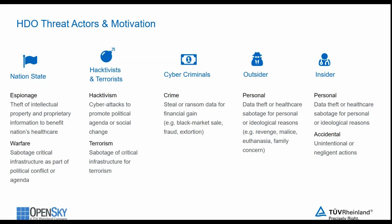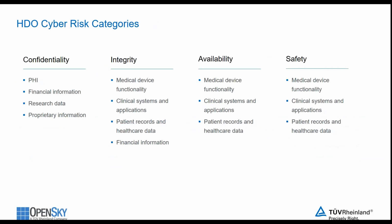And then we've got outsider and insider, which is, the outsider is anyone outside of the organization. And this might not always be malicious, in terms of an HDO. There very well could be an outsider that's a family member that doesn't have access to the healthcare information of someone that they're concerned about, and they're trying to get it. It could be a euthanasia type of situation, or very well could be simple malicious activity. And then the insider covers folks that do have access, employees of the organization or someone on the inside, and that could be both intentional but also unintentional or negligent actions. So there we've defined the threat actors and the motivation.